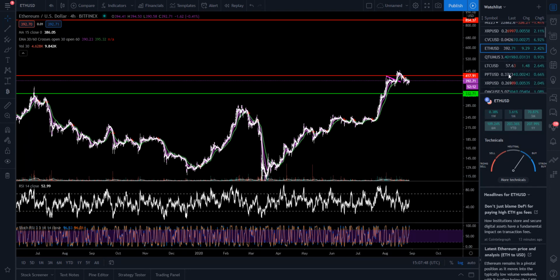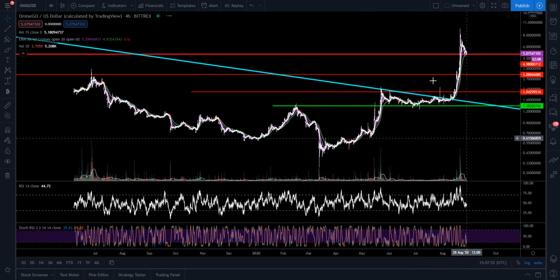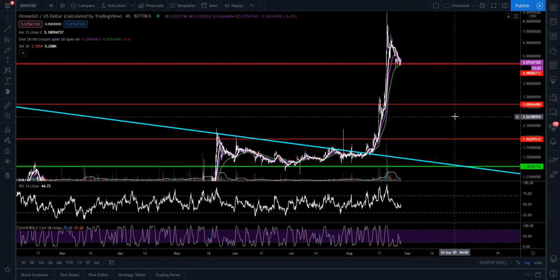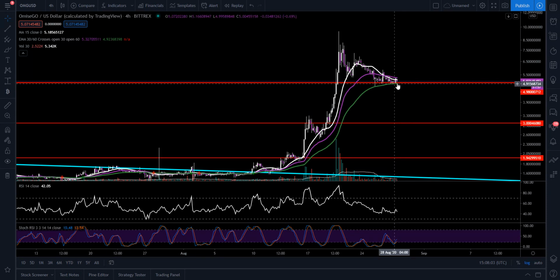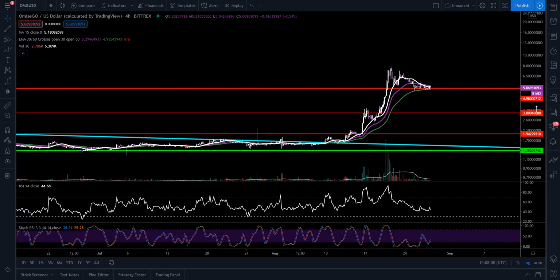Next one we're going to look at is OMG, sitting at $5. This one's been fun to play. I've been in and out of it. I know you guys have been playing it as well. What we're looking at now, though, is to see if we can find support on the 4-hour time frame here off this 60. This would be nice. So I'm hoping it could be something similar to what we did last time here.